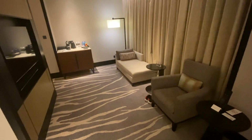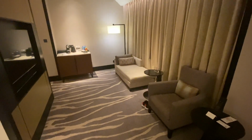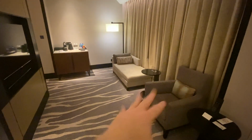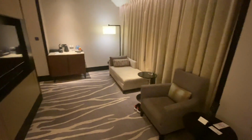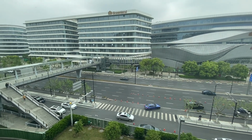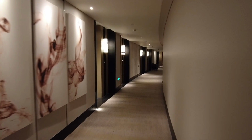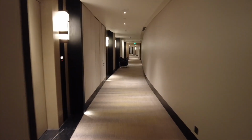It's just boring. I mean, it's safe, but boring. There's nothing tying this room together. It's just a bunch of random stuff that they bought, you know, at mass. It's kind of disappointing, really. The corridors are these long, wrapping corridors, and they just go on and on and on.